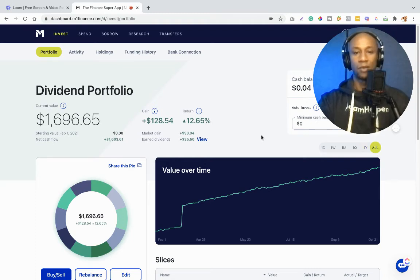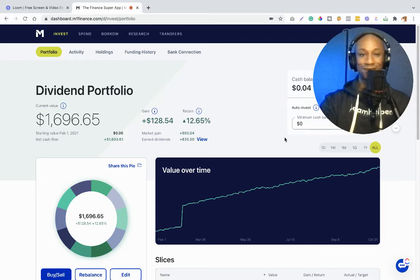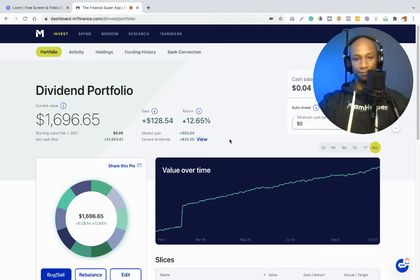And you can see, like I said, we're up 12.65% with a gain of $128.54. Not too bad, my friends. Not too bad. Now, when we jump in here, you can see our earned dividends are actually $35.50, and then our market gain is $93.04.